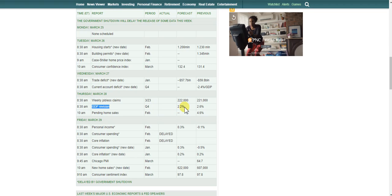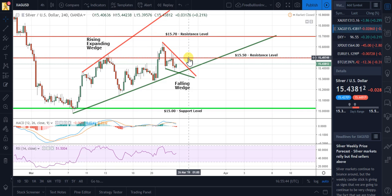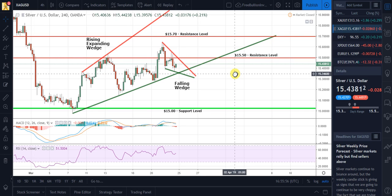It could be revised down to 2.2%. That's what the market is expecting. However, nobody really knows. It was reported as 2.6%. Silver could take that news either one way or the other. A bad number could be bad for silver because more than 50% of silver is used for industrial purposes, where that's not the case for gold.